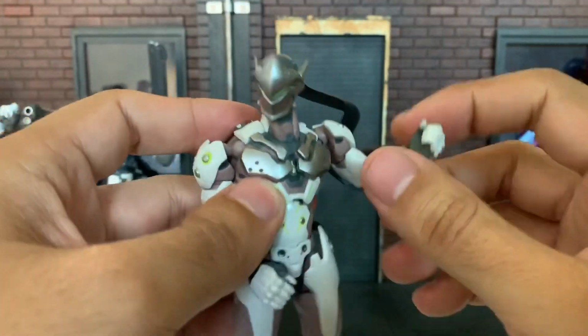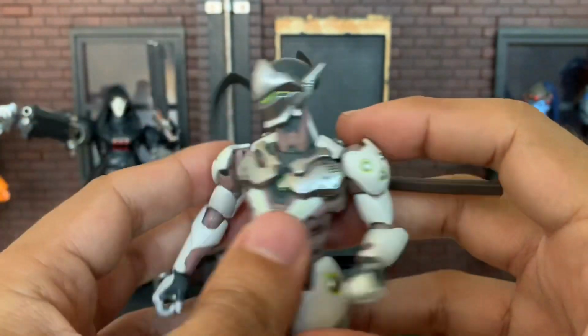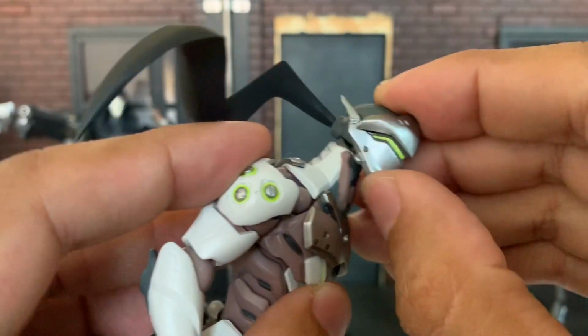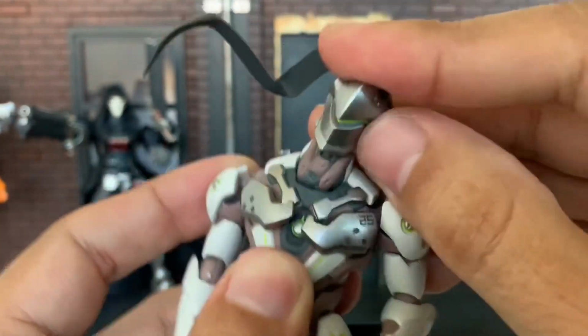Again, joints on him are just as smooth. You've got a little thing there on a ball, removable, can look up that far, down. Again, moves at the neck, moves at the base of the head. Get some great tiltage, so.